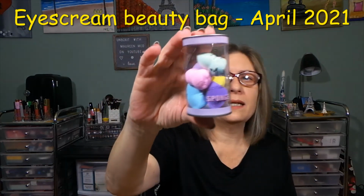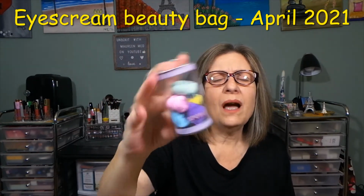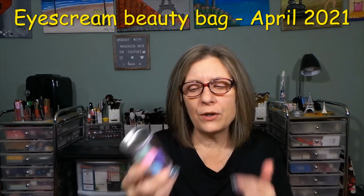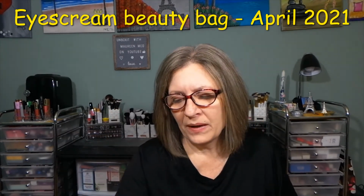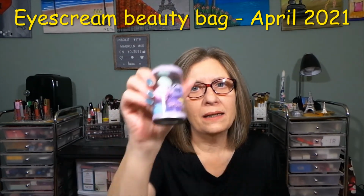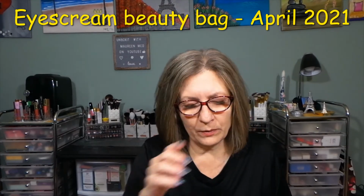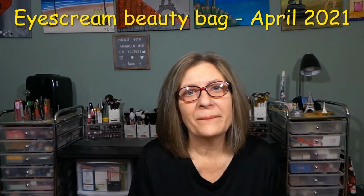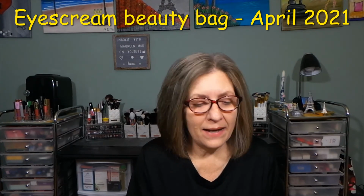Like these, I like these. These are great for putting on eye primer, or if you're using concealer, going around your nose. Sometimes the big blenders are kind of difficult to get into tighter spots. So I do enjoy these, so I probably will keep those. So then the others would go in the box.